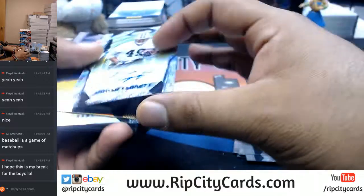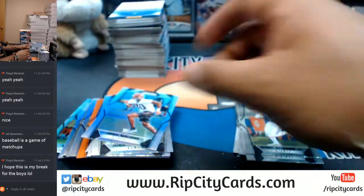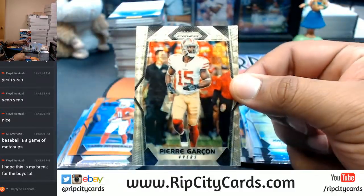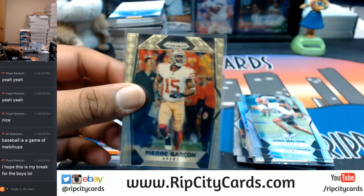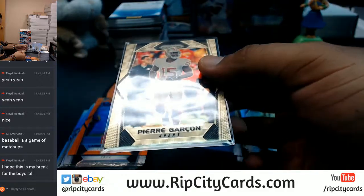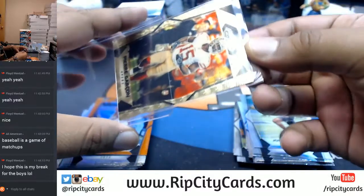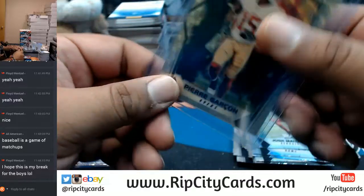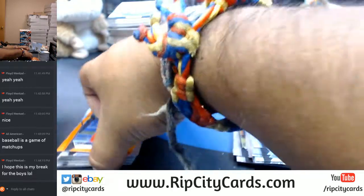To 149, Jordan Leggett of the Jets. It goes foul. What do you call these, man? Because I'm used to calling these super fractors, but they're numbered to 5. Pierre Garçon of the Niners. What's the correct terminology for these? I'm used to these being called super fractors, but they're not. The 101 is black. Still very nice. Five out of five.